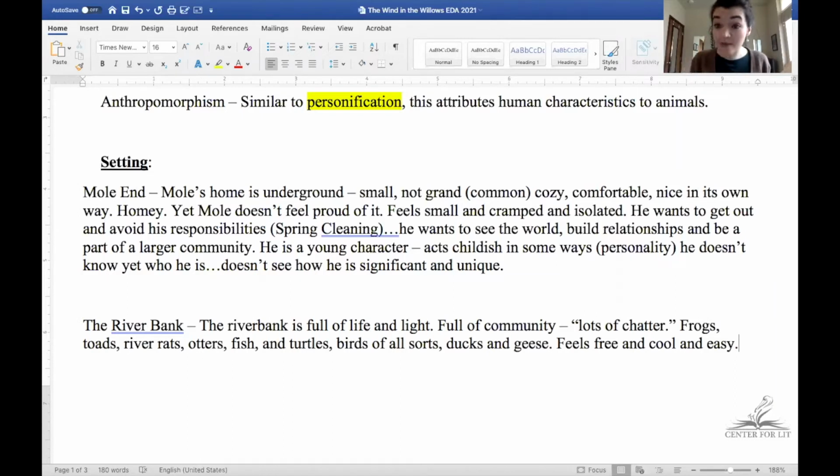And we have a name for this. When something in the natural world is given a personality, what do we call that? Good, everyone. Personification. So the river is personified as an animal. Now, this gets a little bit trickier when we think about the fact that every character in our story is an animal, right? And how are the animals described? Are they described as animals only? No, they're described as people.